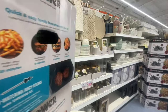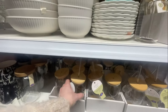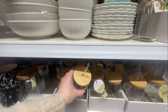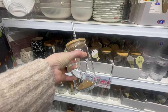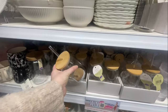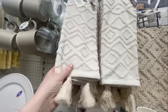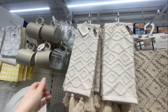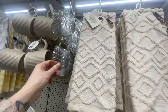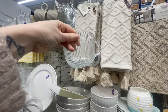So as we move round, we can see some more neutral kitchen accessories. Now, I absolutely love anything like this. In the summertime, if you're wanting iced coffees or smoothies, these are absolutely perfect for that. Especially when you're doing content for Instagram or for YouTube. I do actually like to have a nice glass or a nice mug. Talking of mugs, I actually picked one of these up from B&M before and it got recalled.